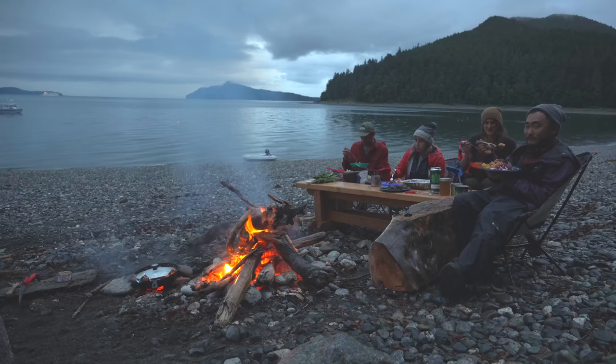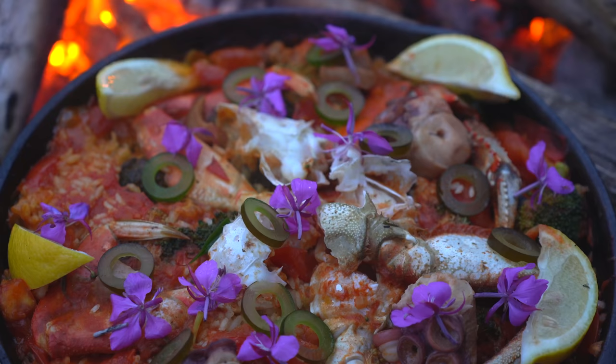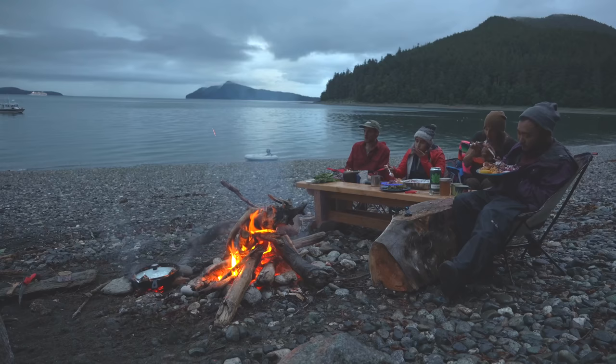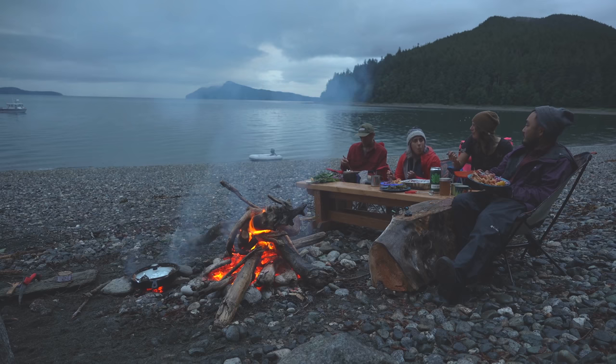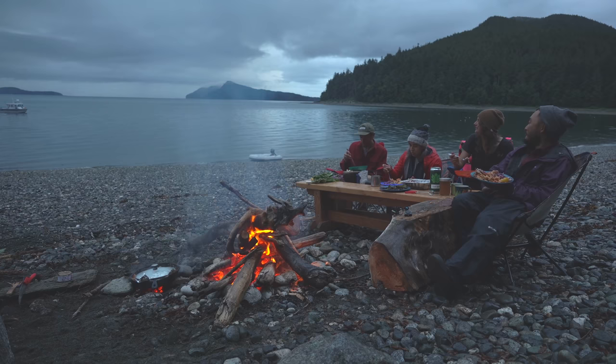It's very good. Yeah, it's bomb. I don't know why everything tastes fresher. The water is cleaner. This is glacier fed water. Very true. The freshest water you can have.